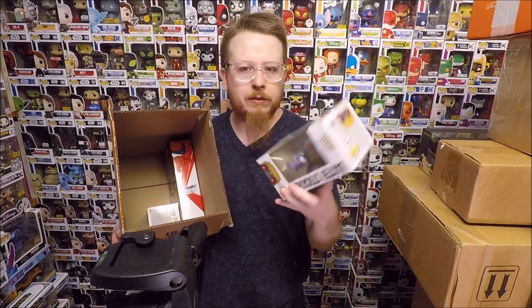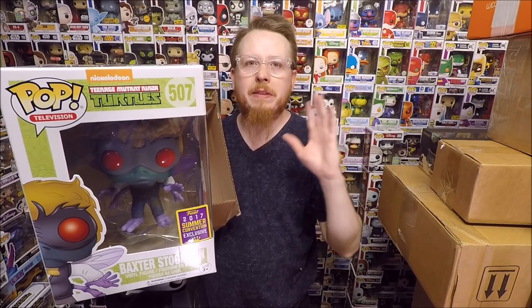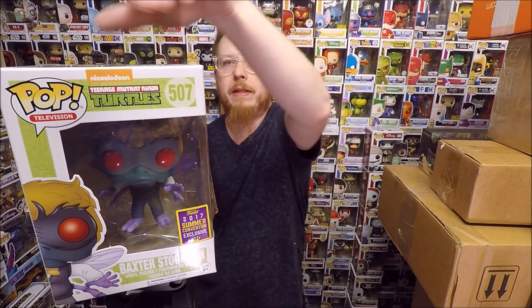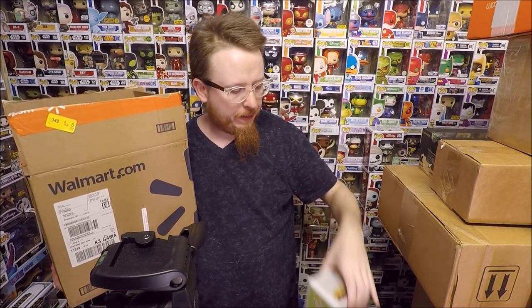Oh, cool, Baxter Stockman. I almost ordered him again. He went back in stock another time. I really wanted him. I missed him when he first came out. Really happy to get that. All right, so cool. So happy to get that. Almost ordered him again, so I'm happy that I didn't, because I got him already.